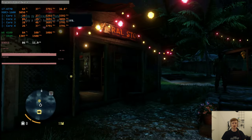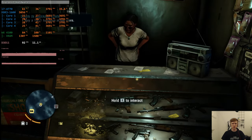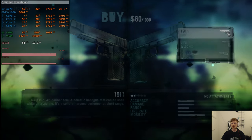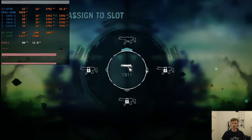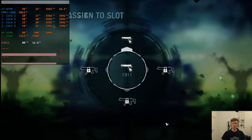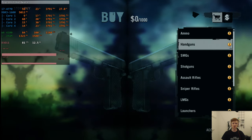Okay, I turned the game sound down. Hopefully that's gonna help. So, we're supposed to buy a gun here. This is a gun store and right now we have only 1911. I thought I could pick some better gun, but apparently I can't and I only have one gun slot. So, that's it. We're gonna equip it and go back because we don't have any more money left.